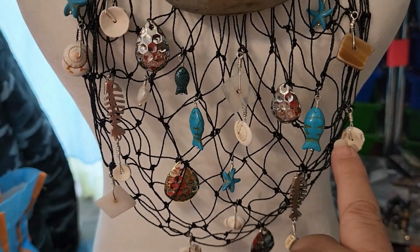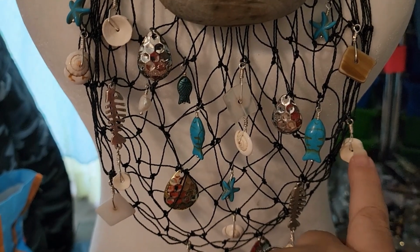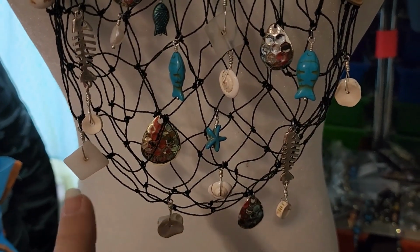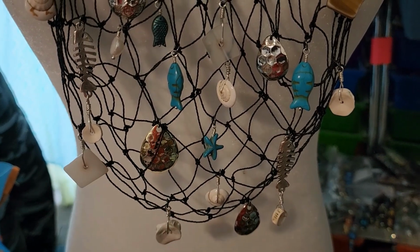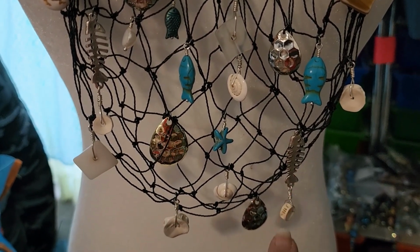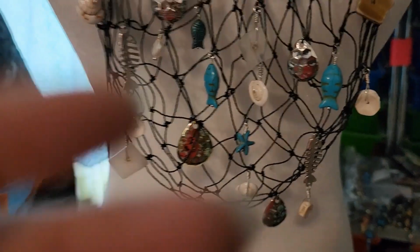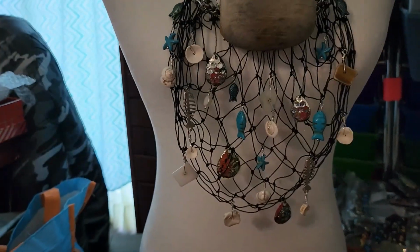more fish bones. More fish bones and shell. There's some more sea glass, another fish with a fish bone stuck to it. It's various wonderful fun things. Oh, sorry for my fingers.